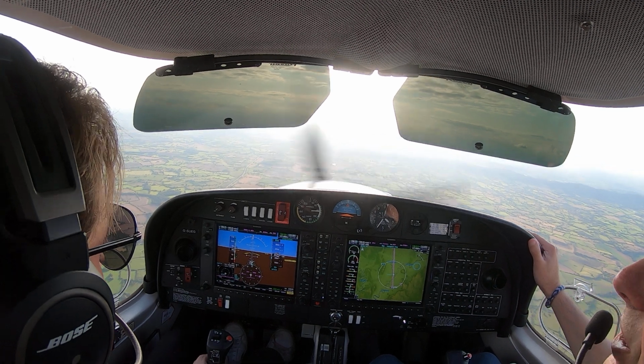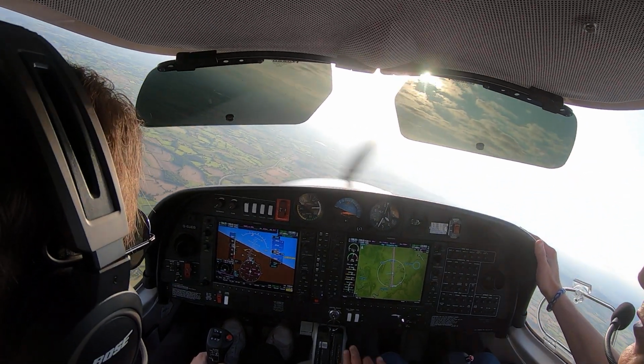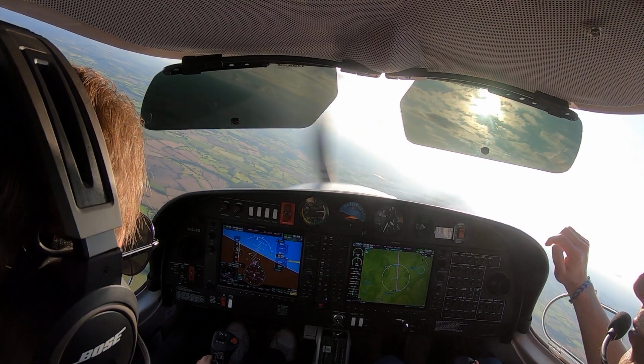So then turn now. Start turning as if you were nicely doing your circuit. Keep the nose at 0 degrees or it won't stall probably.